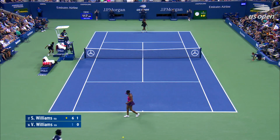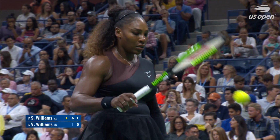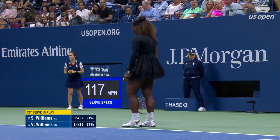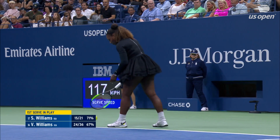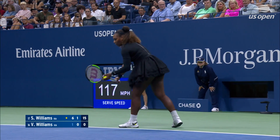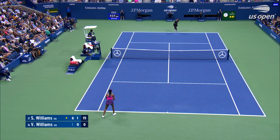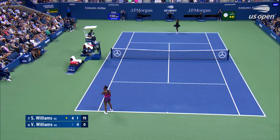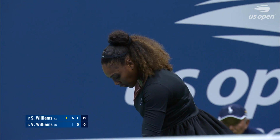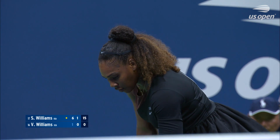15 love. I remember years ago, it was Venus and Serena. They were much younger then. This was back in '99. They helped me with my charity. They came for a fundraiser. I remember having them in the hotel room, getting their nails done, giggling together. Look at them now. I mean, they are women grown. So influential.